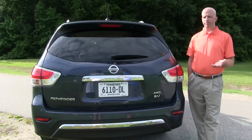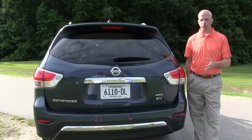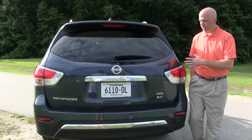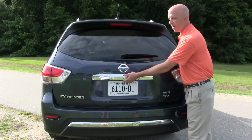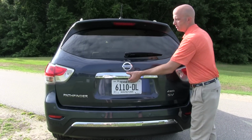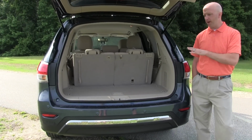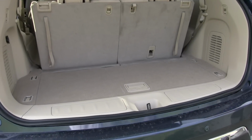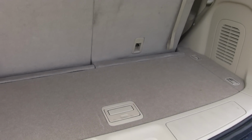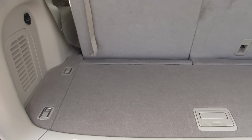For any SUV, passenger comfort is one key feature, but cargo is just as important. Now, this is kind of more of a basic model, so we don't have any power lift hatch here, no real big deal, but it doesn't have the traditional handle. Instead of a release button, you're simply going to get the hatch out of the way. Once this is up out of the way, you're going to look at around about 16 cubic feet behind the third row. With all seating laid flat, that's going to easily increase to around about 80 cubic feet.